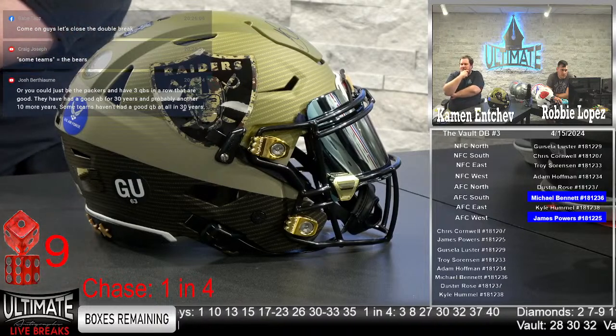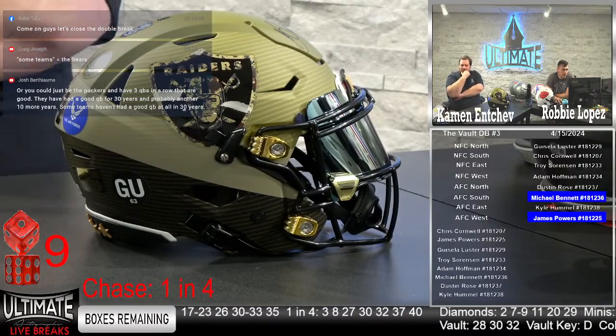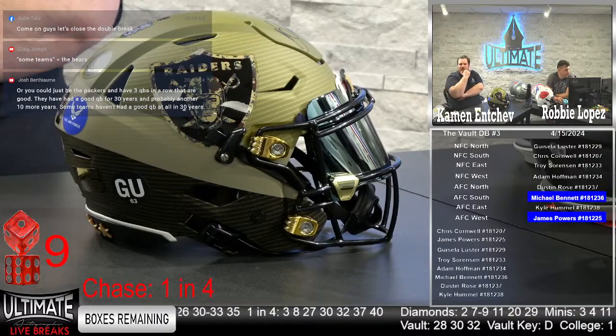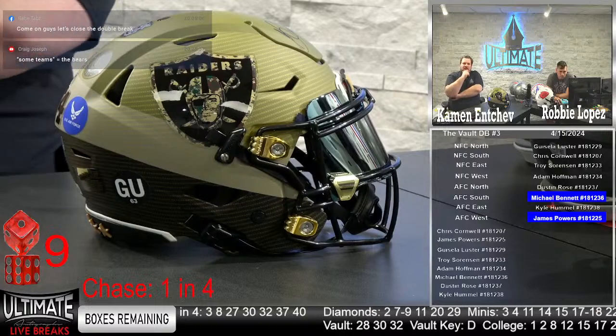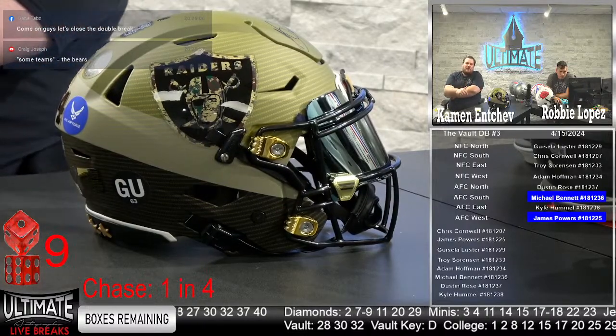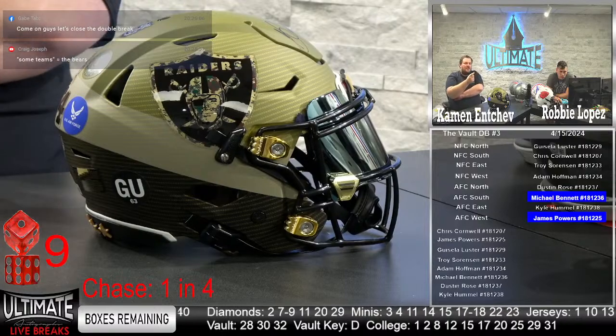So I do think the Bears, obviously, I think Caleb Williams is the real deal. That remains to be seen. But I am cautiously optimistic the Bears finally have their guy. A guy that can throw the ball, he can run the ball, he's got a cannon arm. And just as importantly, he's got weapons.